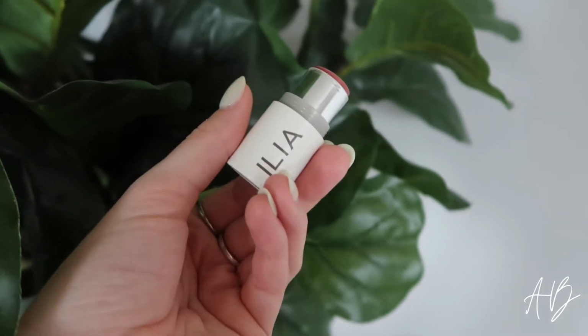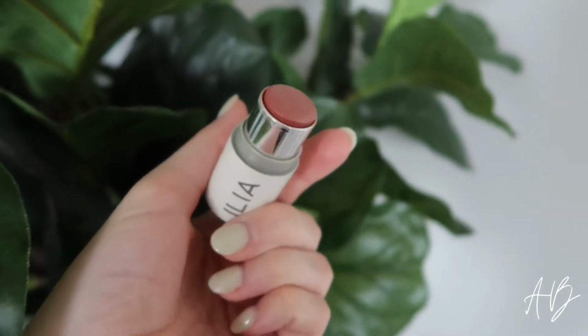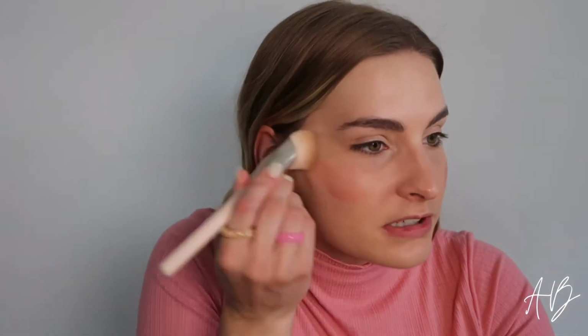I'm embracing it. Before I do any kind of powder at all, I'm gonna go ahead and do cream blush. I've been loving the Ilia little stick cream blushes. This one's in the shade Dreamer. Rub that on my cheeks, and I usually go back and up. I'm gonna use that same foundation brush because I like how dense it is, and just blend that out.